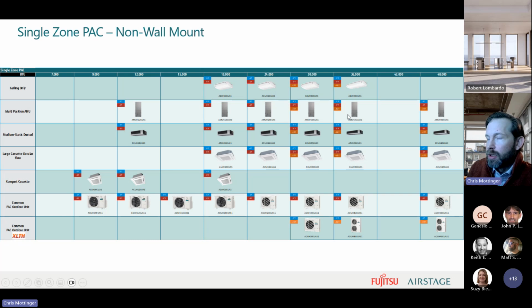Last note, as we're looking at this chart, all of the ducted models you're going to see inside of this presentation include a leak detection sensor as standard. All of the non-wall mount systems have that leak detection sensor as a field installed option based on ASHRAE 15.2 calculation, which as we start to roll these products out, we will come back in and train you guys on the use of when you're going to need that leak detection sensor as an available option and when you are not.